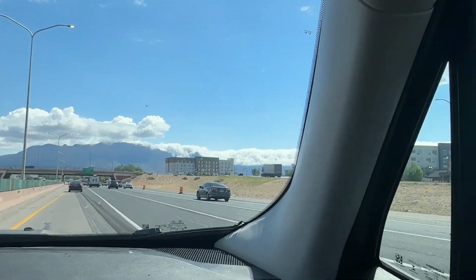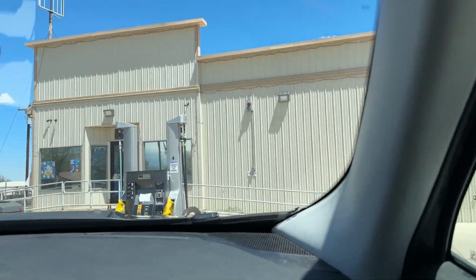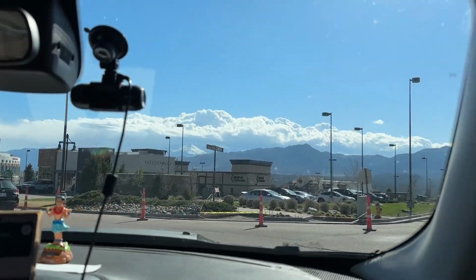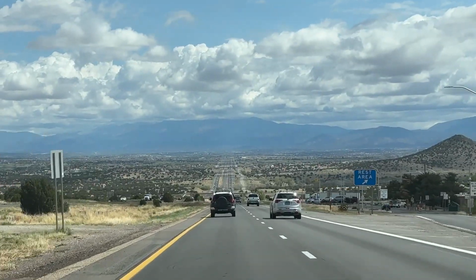Last day of our trip. We went to the smallest gas station I've ever seen. There were only 2 pumps and it was in the middle of a neighborhood. It was so nice seeing more mountains and greenery and just the environment that kind of resembled Colorado and why I love it so much.